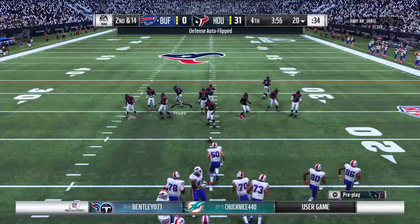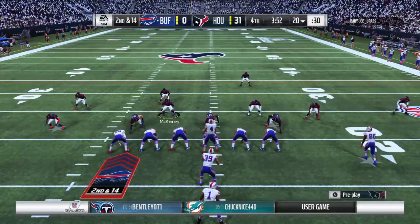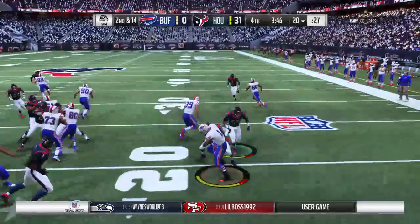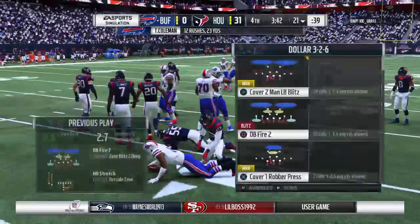He continues to struggle to find a crease to break off a big one and might need to just put that aside and just try and ram his way forward and get what he can. They stay on the ground. Again, it's Coleman. Fights forward for only about a yard up to the 21.